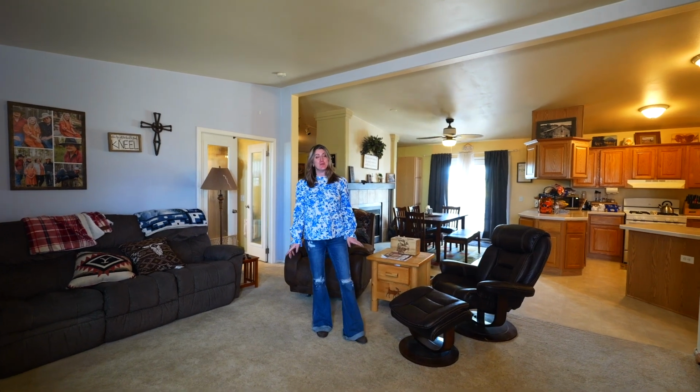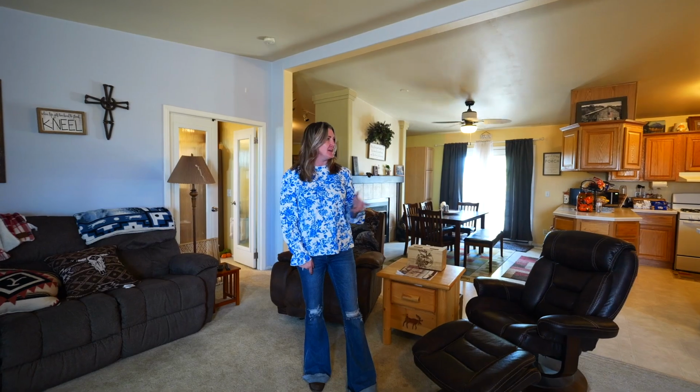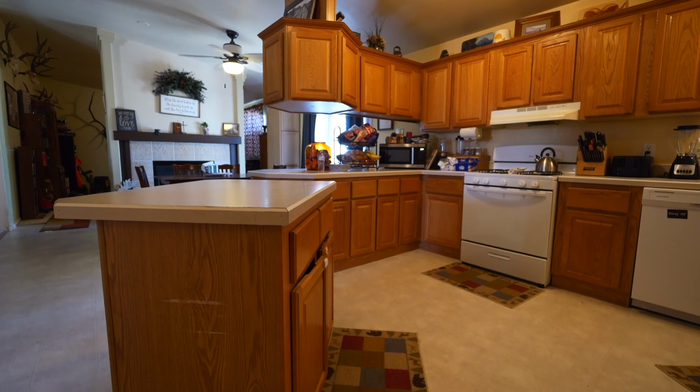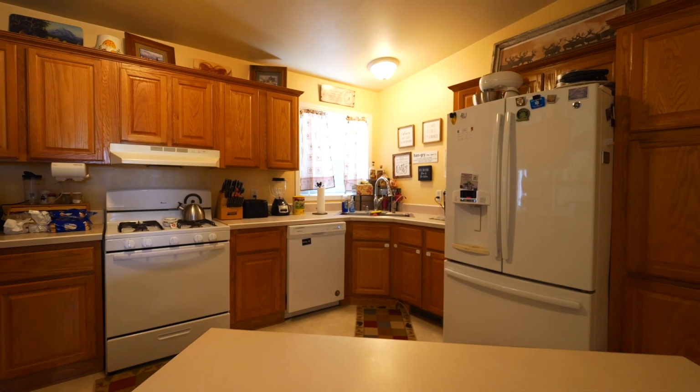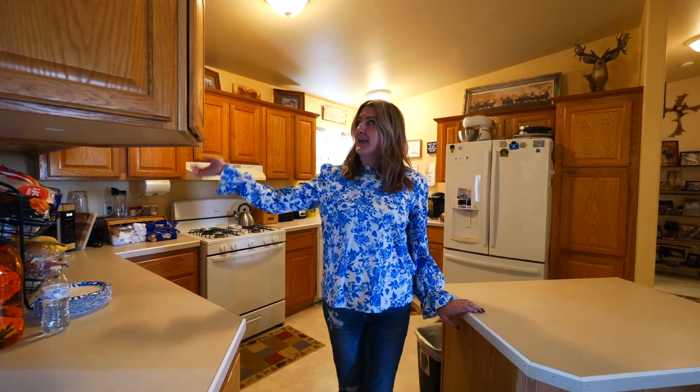This home has almost 2,000 square feet with 3 bedrooms and 2 baths and an open concept for living. The living room opens up into the kitchen and dining area where you'll find multiple options for seating at the island or the peninsula.